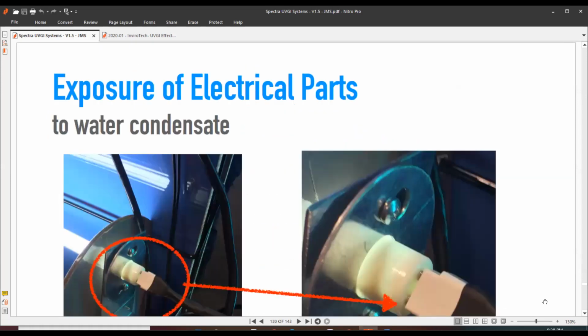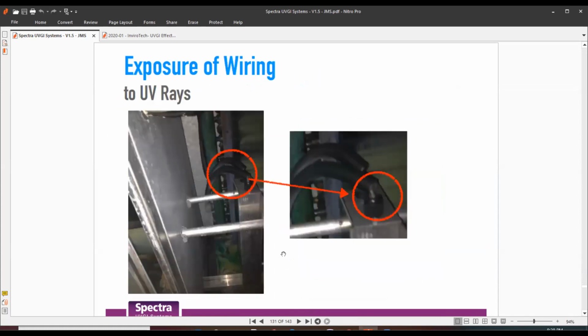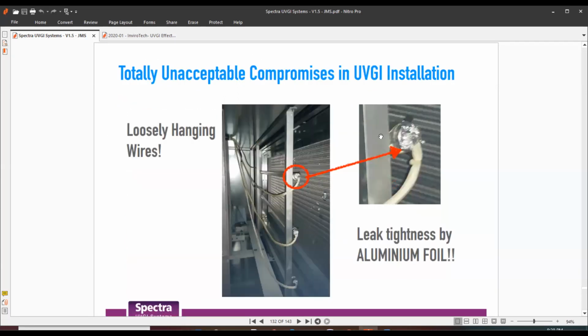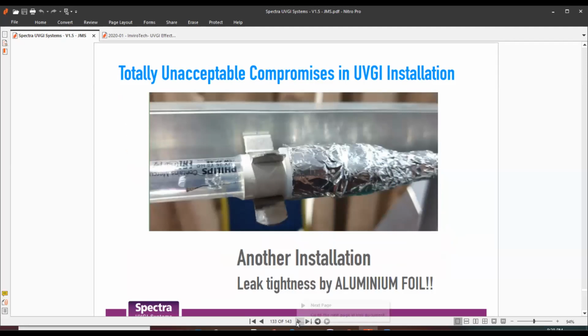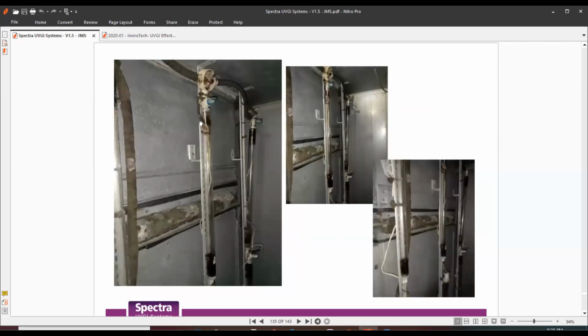So some market practices that you don't want to see in your own system is this kind of connection. Water condensate can easily get in, and in no time your UV light won't be working anymore. Of course, plastic cables. And you also don't want this aluminum foil leak tightness here. These plastics are exposed to UV.